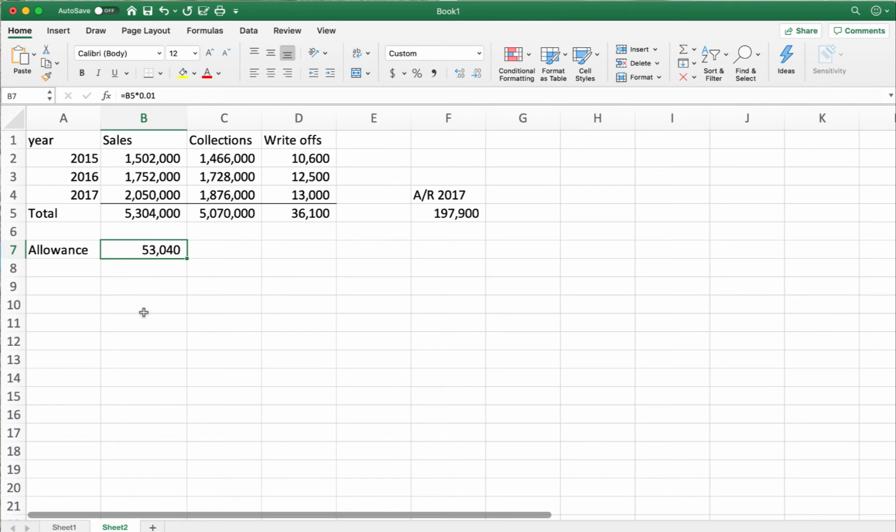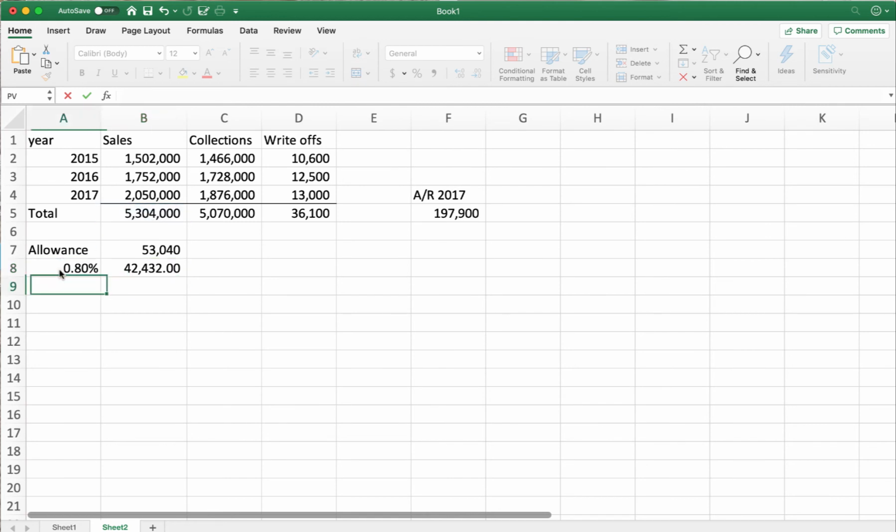Well, our allowance is $53,000. We only wrote off $36,000. Maybe that 1% is too much. What if we used 0.8%? I'm just picking a number here, okay? So if I take credit sales times 0.008, I get $42,434 compared to my write-offs. That's a little closer, right? That's probably a better estimate to use.